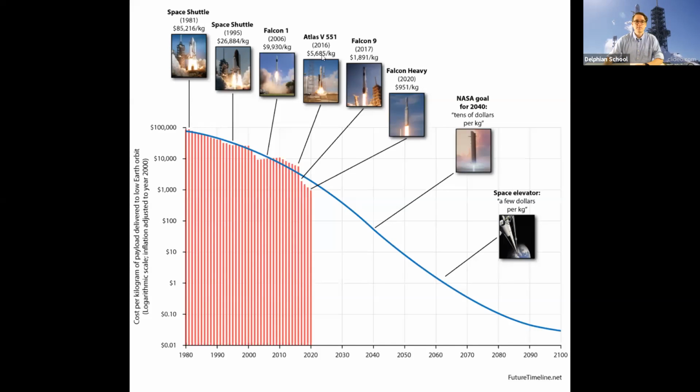There's another rocket that's used a lot right now. It's called the Atlas V. Great rocket, and it can launch for about $5,500 per kilogram. Well, if you are looking at this slide, you can see here's the Falcon 9, $1,891 per kilogram to get something up into orbit, compared to $85,000 on the first space shuttle. And you look at the Falcon Heavy, it's less than $1,000 per kilogram to get something into space. That is almost 100 times cheaper than the very first space shuttle.